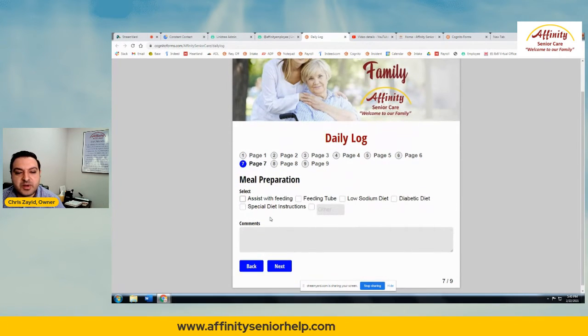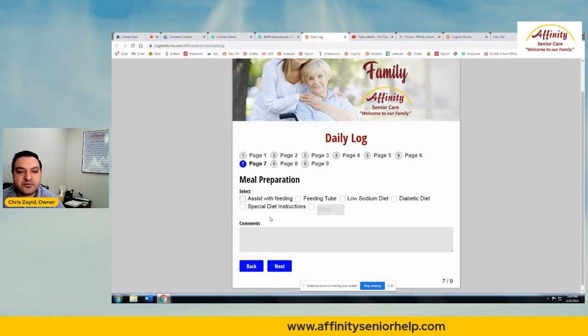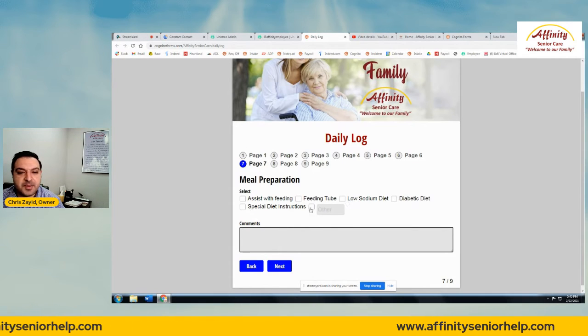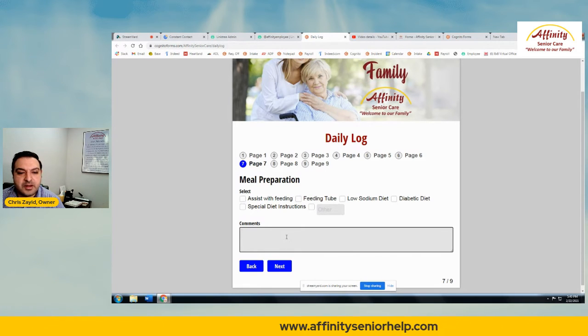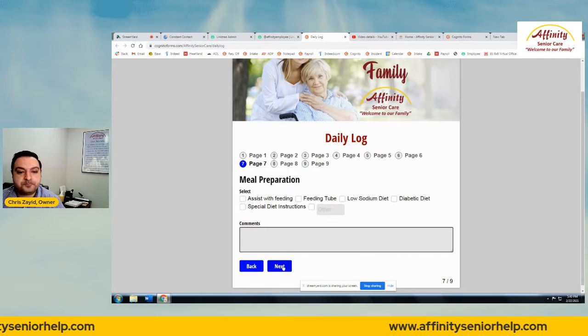And then meal preparation as well. Did you make breakfast, lunch, or dinner? Did you pick up dinner and warm it up? Did you put it in the freezer? Was it taken out of the freezer and warmed up in the refrigerator? Did you make a meal for them? Were there any restrictions, such as diabetic or low sodium? Did they have a feeding tube? Did you assist them with feeding, pureeing or grinding up the food so it was a little easier for them? And if you could, always put their favorite foods in the meal prep area.